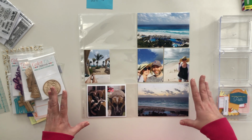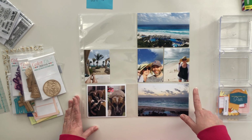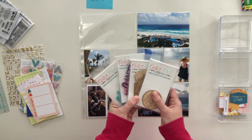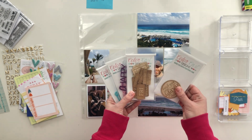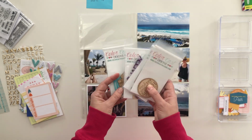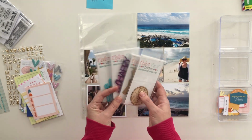I have all my photos laid out already, and I will be using a bunch of bits and pieces from the ColorCast Designs February release. These were all released February 25th. They are currently in the shop. I will be sure to link them all below. I'm going to use bits and pieces from all of these sets that I have here. So that is my plan.